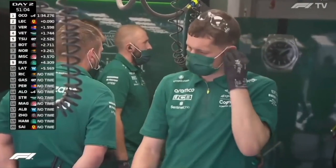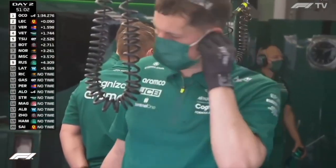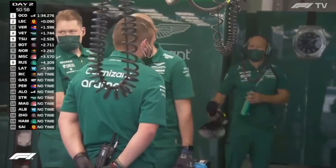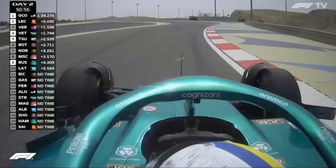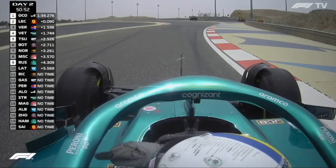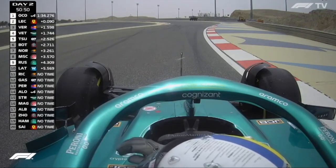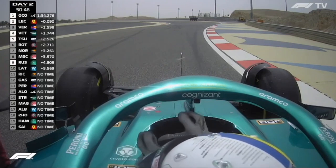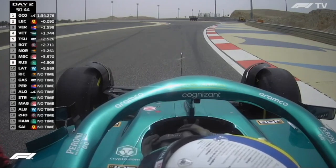We can't actually see Sebastian Vettel live with our eyesight because there's a grandstand in the way. It's one of the few parts of this circuit we can't actually see from our commentary box. But they're waiting to receive that Aston Martin back again. Yeah, has he spun? Is it mechanical? What's the issue? Seb's now talking to one of the marshals.